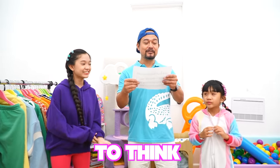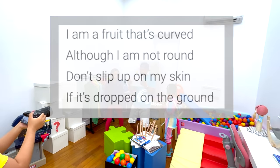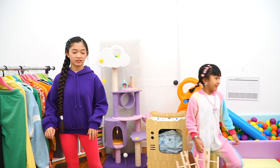So here's your riddle. I give you 20 seconds to think. I am a fruit that's curved, although I'm not round. Don't slip up on my skin if it dropped on the ground. 2 minutes, start now!